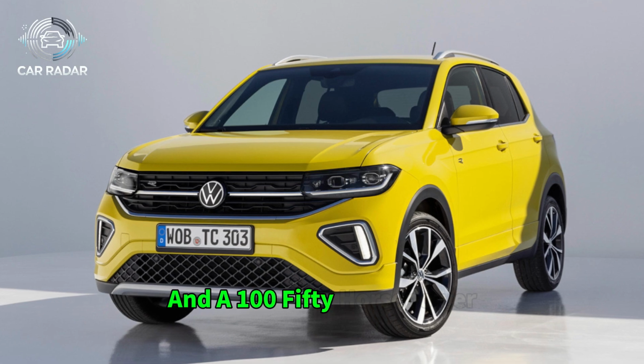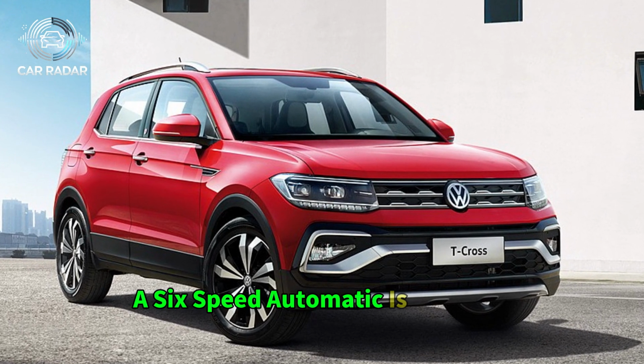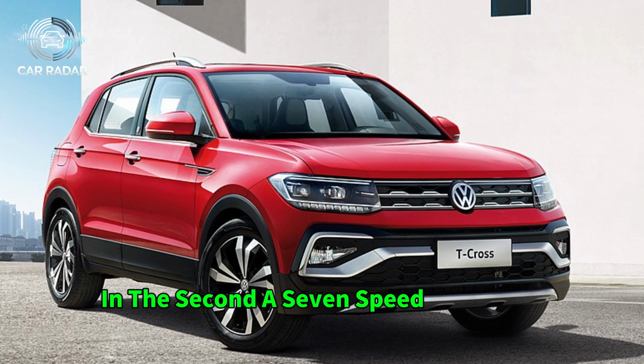The new Volkswagen Tharu XR will be offered with 1.5-litre gasoline engines, a 110 horsepower naturally aspirated engine, and a 150 horsepower turbocharged engine. In the first case, a 6-speed automatic is installed, in the second, a 7-speed DSG robot.